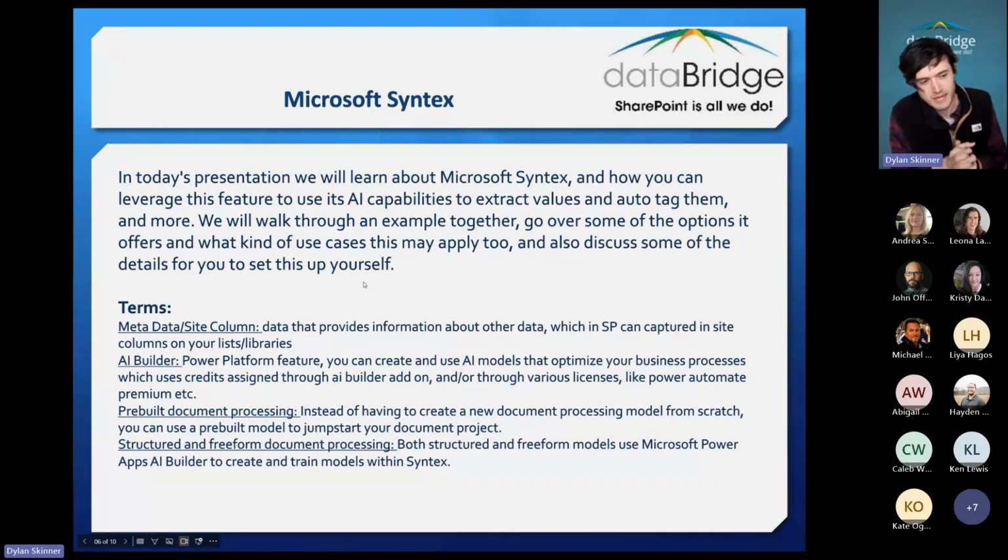Yeah, so this one is about the new branding for all of making sense of your data using AI. They're calling it their Content AI, the overall branding, but there's a lot of different aspects of what that could mean, and how you can make sense of your data. In this case, it's going to be Microsoft Syntex. There are a lot of different ways all these AI tools or machine learning tools, algorithms, whatever they are, can work together.